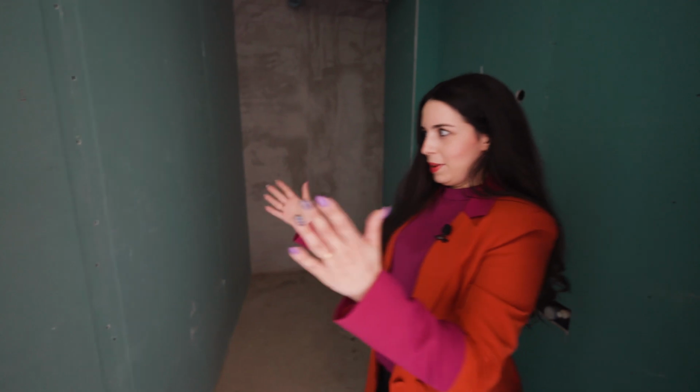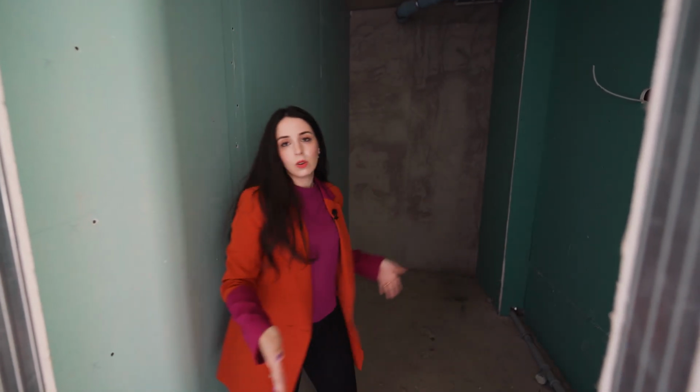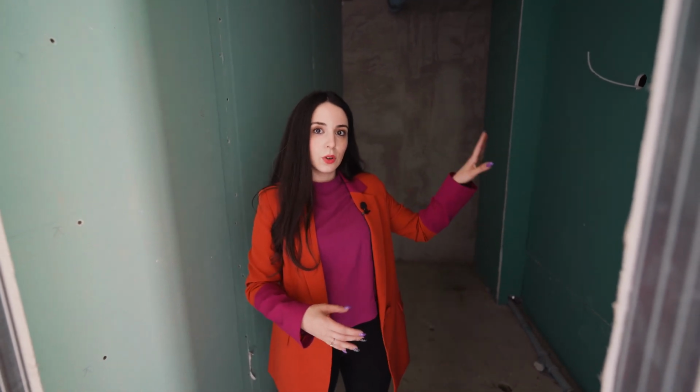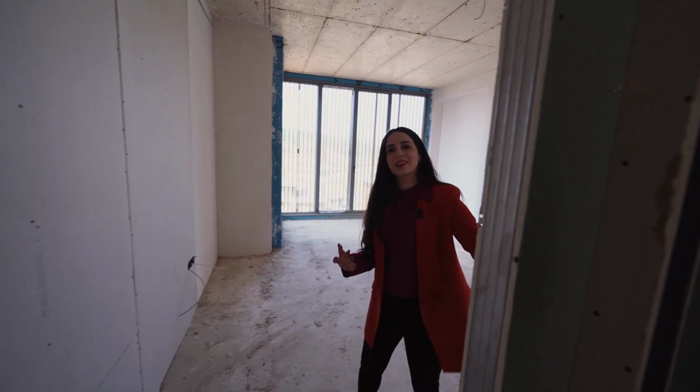So imagine that I'm arriving from here. Because he chose not to enter his room directly, I had to create a small corridor here, unfortunately. That's why I used the mirror at the end of the corridor to extend, at least in perception, the corridor. So I'm going like this because I have an obstacle here.